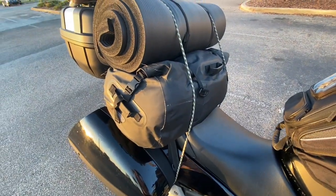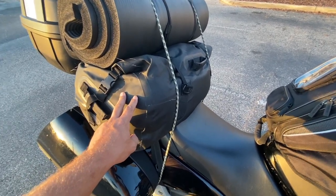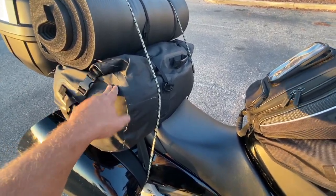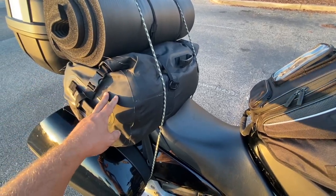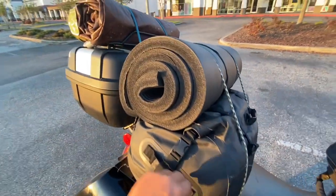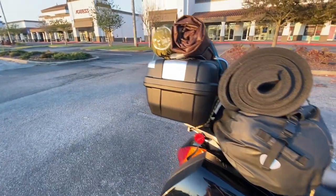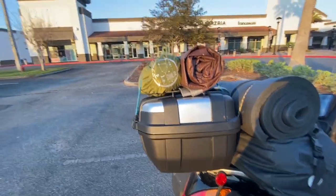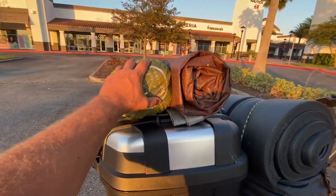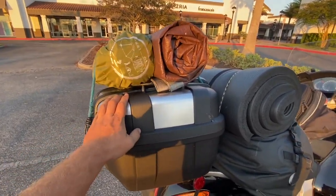It's a 70 liter dry bag. And right now I've got both of my sleeping bags, all of my clothes, and a couple other little odds and ends in there. Ultimately, I'm trying to get rid of this and get everything situated into the GV box, just to kind of free up space for passengers. And so my tent, my two tarps, GV box I just put on.